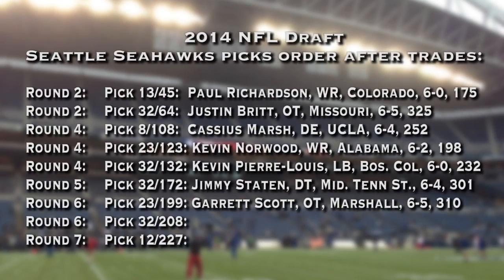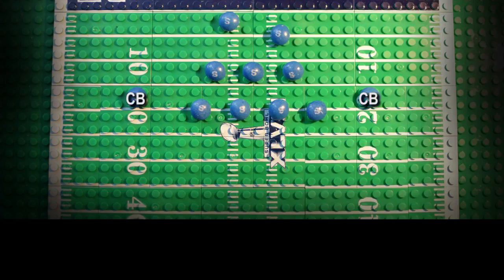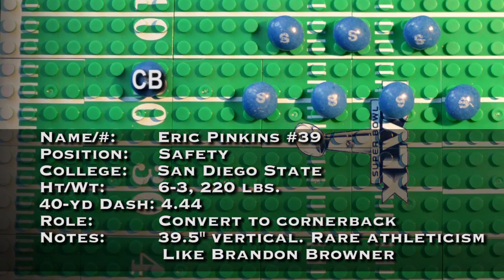In round 6, pick 208, the Seahawks selected Eric Pinkins, defensive back, San Diego State. 6'3", 220 pounds. He ran the 40 in 4.44 seconds. He was a safety in college, but the Seahawks planned to try him out at cornerback. His vertical leap was 39.5 inches. We're talking rare athleticism for someone this guy's size. He's very similar in build to Brandon Browner.